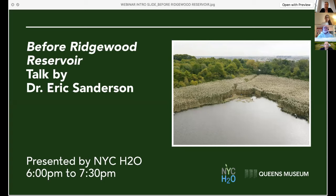Situated around the historic watershed model at the Queens Museum, this exhibition includes photographs, maps, historic ephemera, and documentation of the past 4 years of NYC H2O stewardship and advocacy work, which has led to the historic environmental protection and preservation of the site. So please feel invited to visit the museum. The show will be open through August. And the museum is currently offering free admission throughout the remainder of this year.